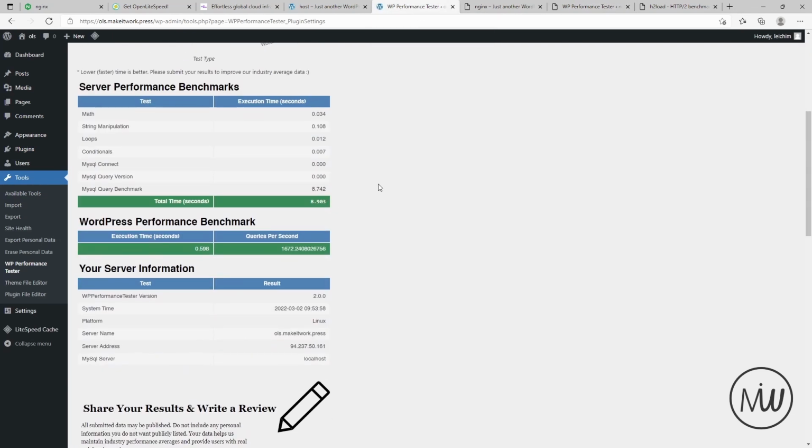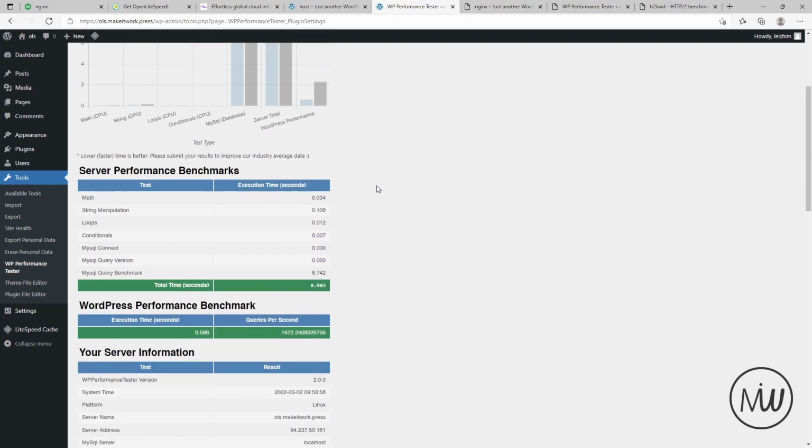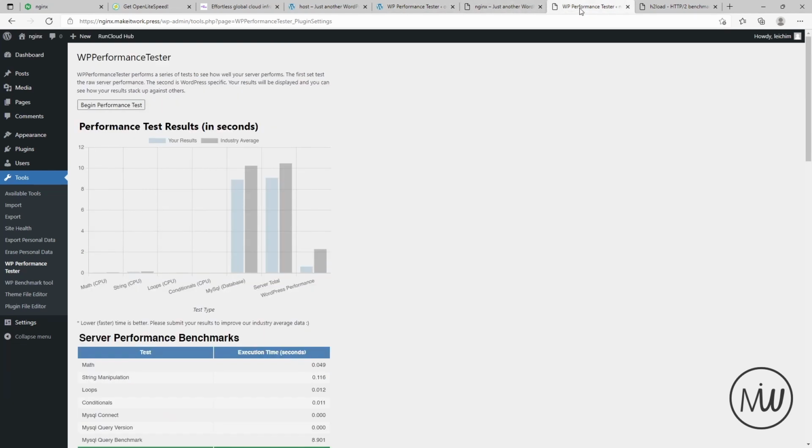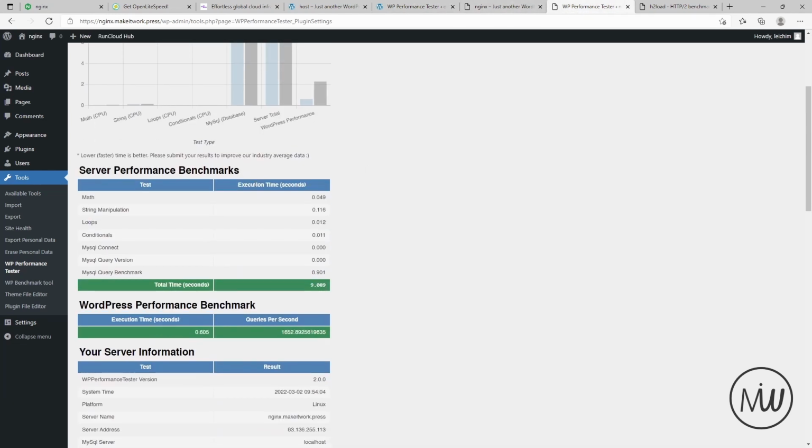The results are already in for OLS. And well, we have a server score of 8.9, which is good. And the WordPress performance benchmark resulted in almost 1500 queries per second, which is, I think, a really great score. It's a pretty fast site. I did a lot of these benchmarks for a lot of hosting companies and servers, and this is a good score. Again, what will Nginx do?